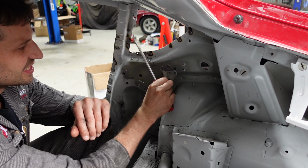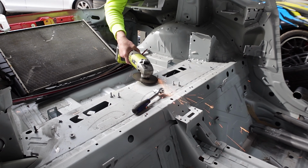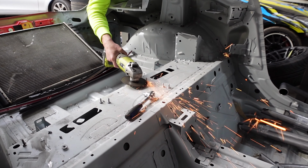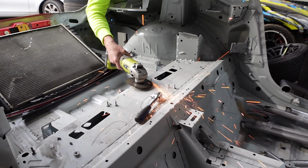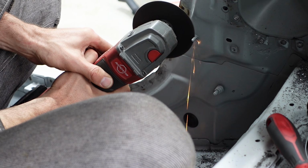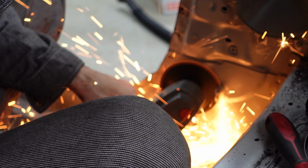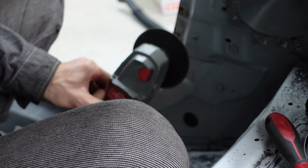I'm only halfway through this at the moment, so the plan is to remove the rest of the brackets and tabs later this week, so that when it arrives at Custom Craft, the boys can basically get fully stuck into welding rather than bothering about removing all these tabs and having to worry about anything like that. I want the car to be a full clean slate for them so they can just get stuck into it and get welding and work out where it's going to fit and install.